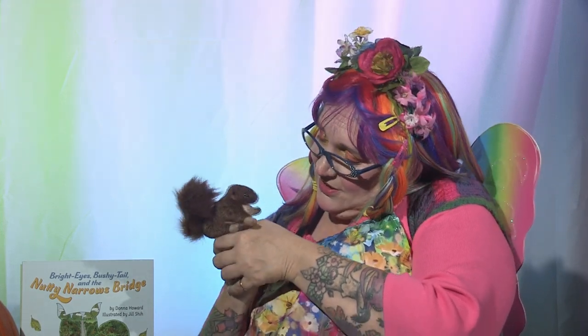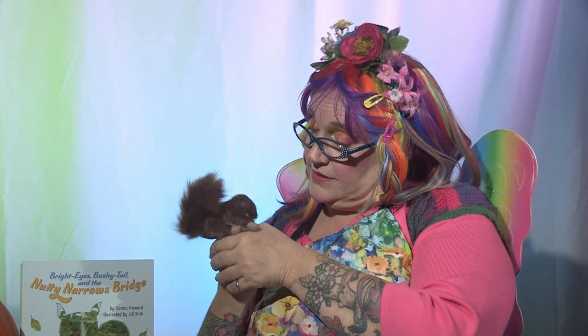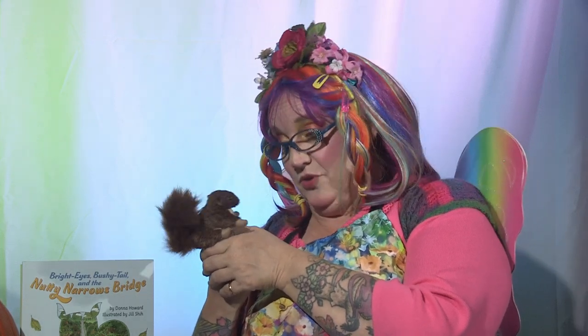Do you see my little friend? He's a little squirrel. Do you know why I have a squirrel? Because we're going to read a book about a squirrel. Do you guys like squirrels? There's a lot of squirrels out right now. Everywhere I go, I see squirrels all over the place. And you know what they're doing? They're collecting acorns, right? Yeah, you eat acorns, don't you?